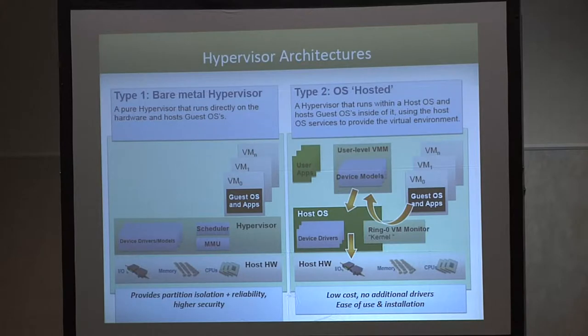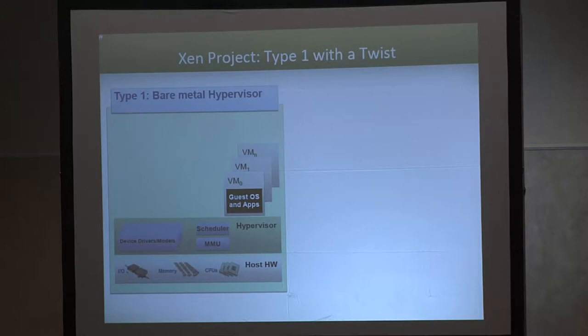Now, Xen tends to resemble more of a Type 1, and most people would argue that KVM looks a little bit closer to Type 2, although I've heard certain KVM people insist that it is Type 1, despite the fact it has a host OS. So that's up to them to try to explain, but I'm not even going to try.